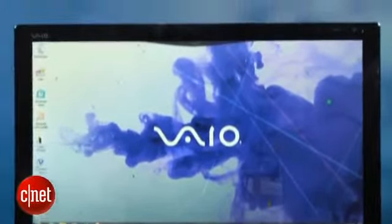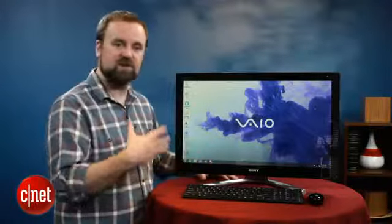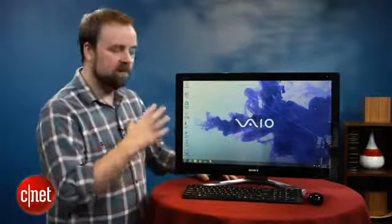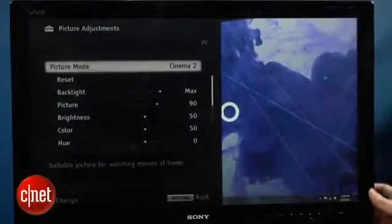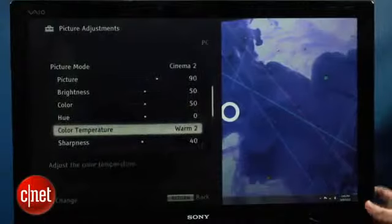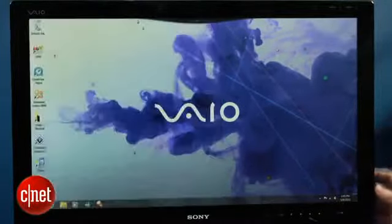Just like a lot of all-in-ones, there are different ways you can send a signal to this display. You can run it off the PC, off the HDMI input, off the TV tuner, or off the composite video jacks. Now, what's actually cool about the system is that Sony has a nice menu feature that lets you control the display and the audio setup for each of those different modes. So that means if you have a certain preference for how you want your PC to look, you can change that when you get to the TV mode to make it look entirely different.